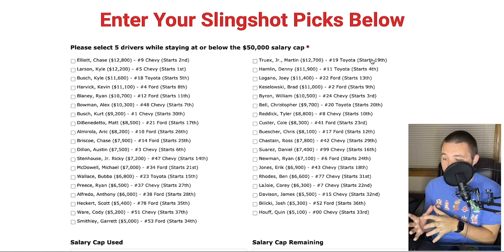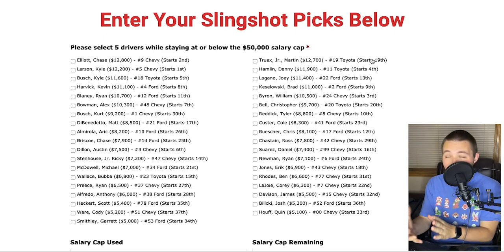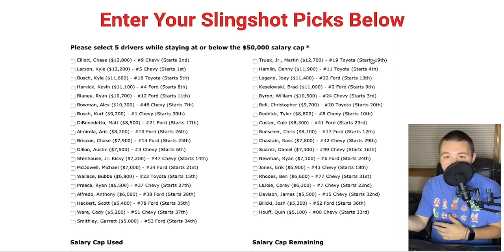What comes into play is if you want to roster Chase Elliott and Martin Truex Jr., because of their price, it kind of makes it a little bit difficult. Or if you want to take the route of, I think you have to have at least one of them, in my opinion. You have to have at least Chase Elliott or Martin Truex Jr., preferably both. They're the best options. Chase Elliott could easily win both stages and the race. I think they're the no-brainer picks. Don't think about it. Don't overthink this.